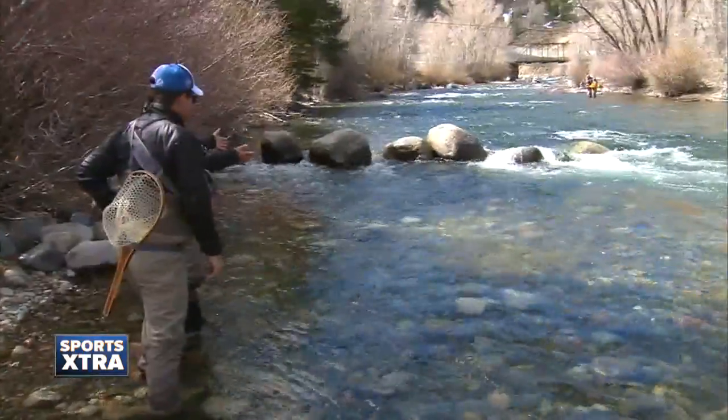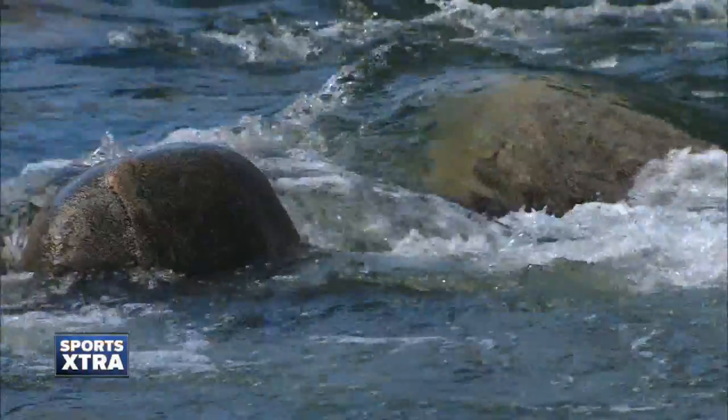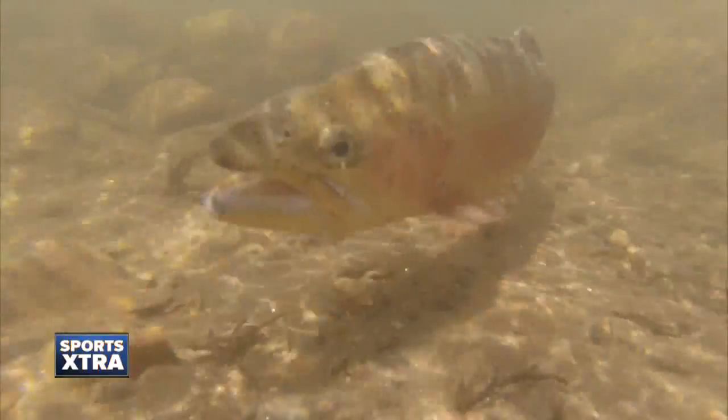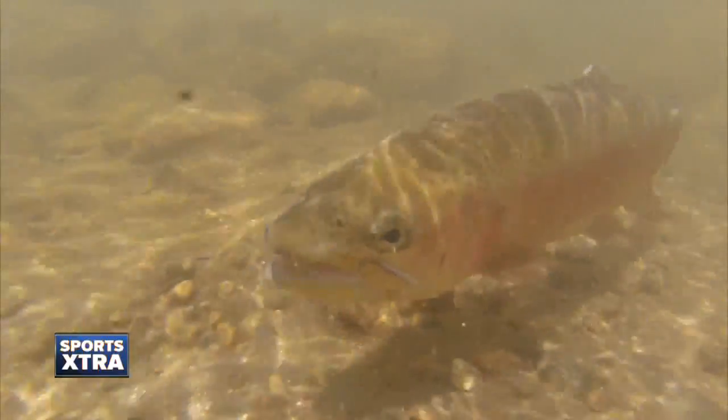There's plenty of structure to work with. The fish are going to be attracted to an area like this because we have these rocks right above here that are breaking the current. And the reason the fish like it is because there's enough current to bring the fish food, but they're not having to spend a ton of energy fighting a real big heavy current.